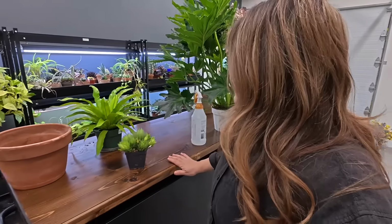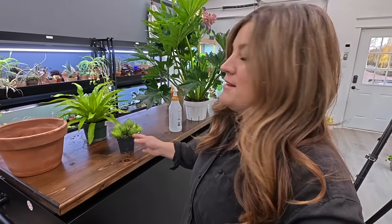Okay, so I'm going to get everything cleared off of this table, and then we'll walk through each one of these, and I'll share any other information that I know. And if you have any experience with any of these plants, anything that you have gathered up through the years, please share it with us in the comment section.